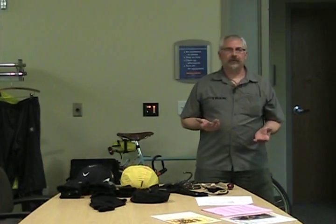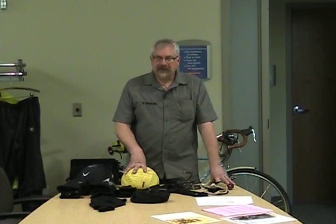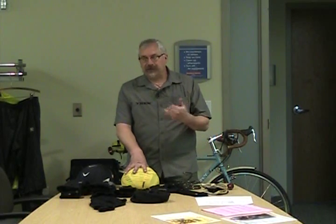Let's talk a little bit about rules of the road. There are a number of rules that are specific to bicycles in Wisconsin statutes. One is, and actually this is for motorists in their relationship to bicycles, when a motorist passes a bicyclist, they should give us 3 feet of clearance. Any closer than that, and they're endangering you, and it's against the state law.